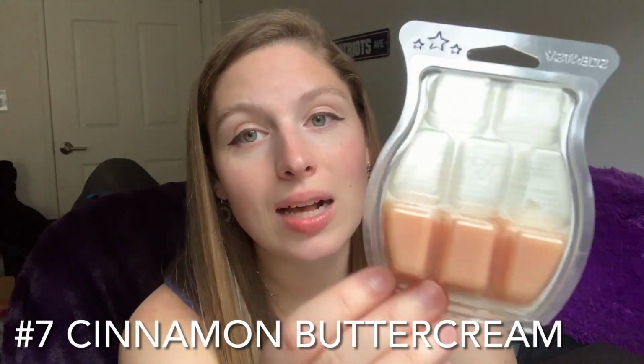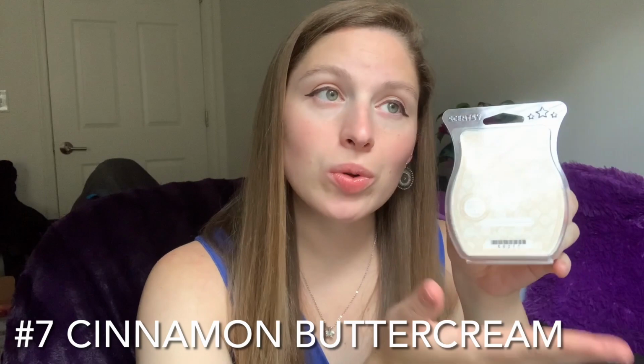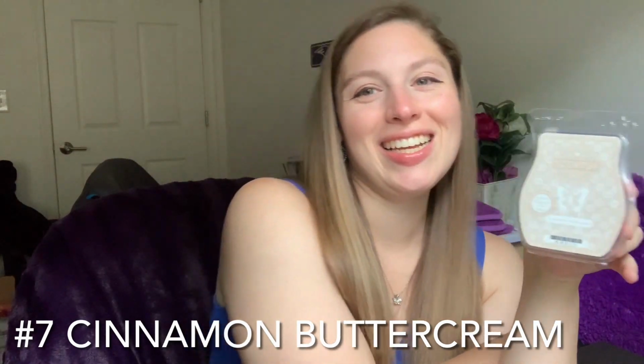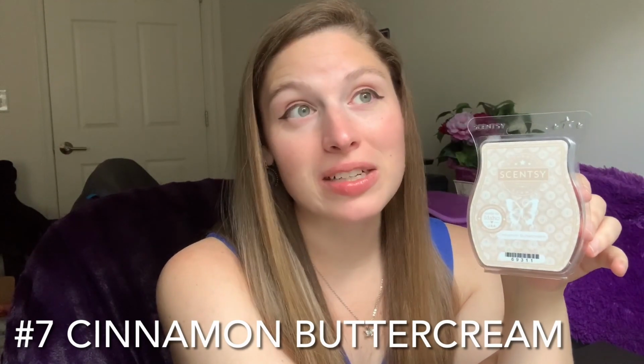Cinnamon buttercream. You can see I'm down to my last 3 cubes of this. So this was a bar that was given to me by my mom, so I don't know what the official date of when I received this was. Just know it's been a few years since my mom has given me any bars because I buy my own now. So I've probably had this in my collection for like 3-4 years at this point.